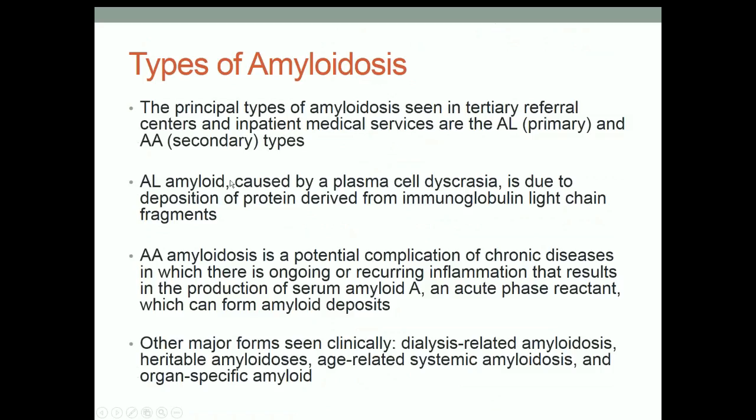So the most common types of amyloidosis that you see clinically are the AL, or the primary, and the AA, which is the secondary, which has to do with inflammatory and infectious diseases. Some of the other common ones have to do with dialysis or heritable amyloidosis, where an abnormal protein is being made by the liver, and that's what's forming the amyloid. Also age-related senile or organ-specific amyloid.